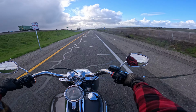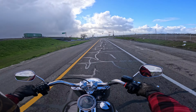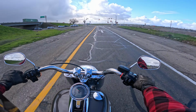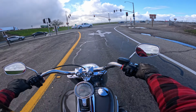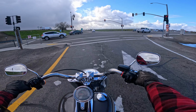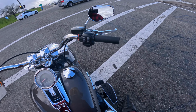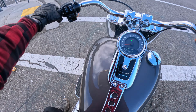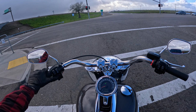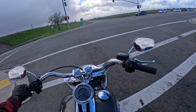Not much has changed, like I said, other than colors and the overall design. As far as what I've noticed on the STs, on the 114s, where they've moved the air breather forward, they haven't done anything to it. It still handles great. I'm a fan of the overall look of it.